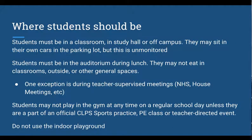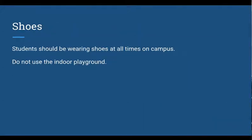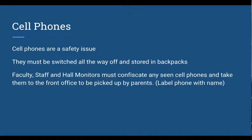And please do not use the indoor playground. There are places that we cannot see in that playground, and it's just safer to have students out where they're visible at all times. Students should be wearing shoes at all times on campus. Even if they're changing to go into a sport or something like that, they need to put their shoes on immediately and not walk around without shoes on. There's just a lot of danger in our school for broken toes and stubbing them and getting stepped on and all sorts of things. And then again, please do not use the indoor playground. So there should be no reason for students to take off their shoes to use that.